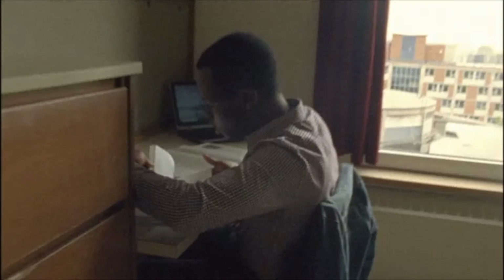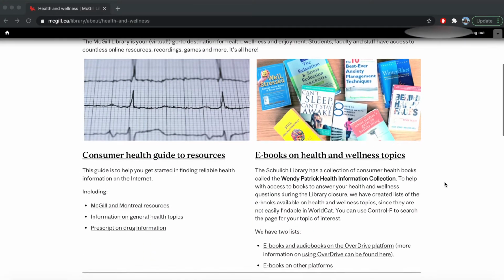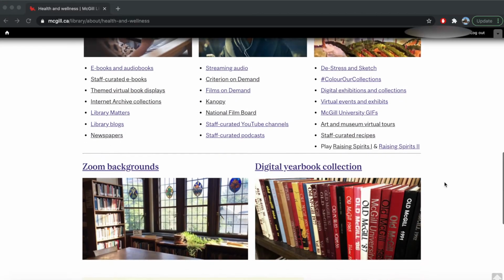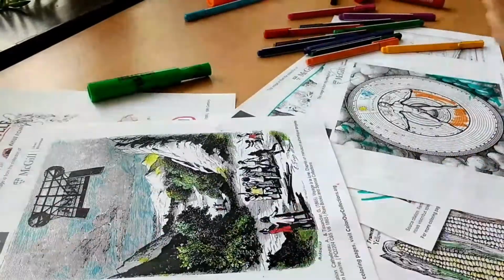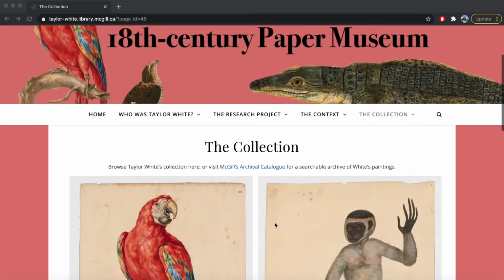Number 3. University can be stressful. It's okay to feel overwhelmed. The library can help. If you're looking to unwind, browse through the library's health and wellness offerings. McGill students have 24/7 access to some great e-resources including streaming video and audio, coloring books, games, ebooks on health and wellness topics, and digital exhibitions.